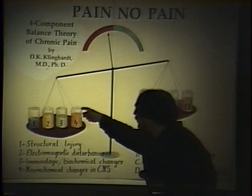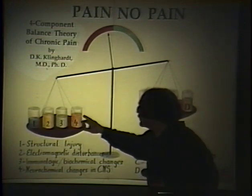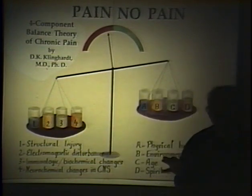Because of this initial fast response and then less and less response, it's better to combine the treatment modalities, one out of each of the four components.